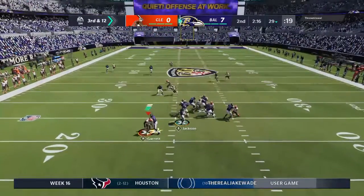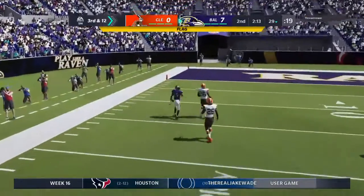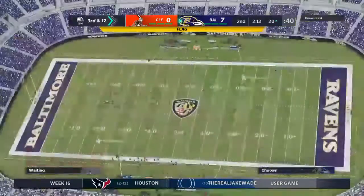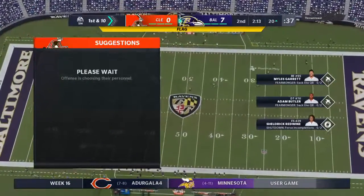On 3rd down, Jackson. He's going deep for Brown. That's incomplete, but there is a flag down, so hang on. A big call coming on 3rd down. So instead of 4th down, 1st down.